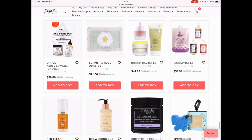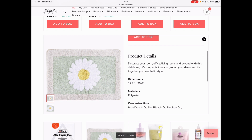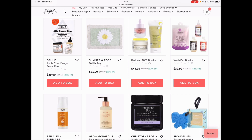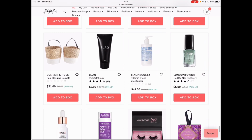I thought about the summer rose. They say it's a dahlia rug. To me, that plainly looks like a daisy. But I thought about it, and when I clicked on it, look at it. It is 17.7 by 25.6. That is a very small rug. Even by bath mat standards, that is a very small rug.